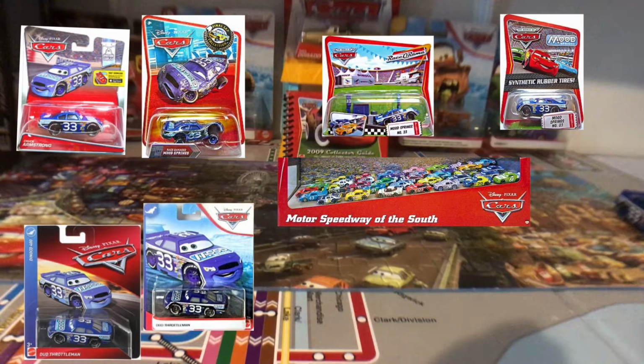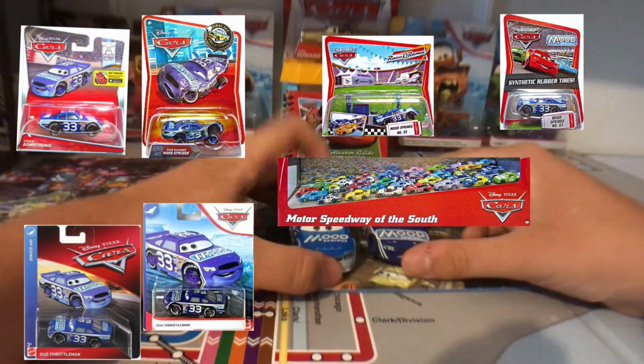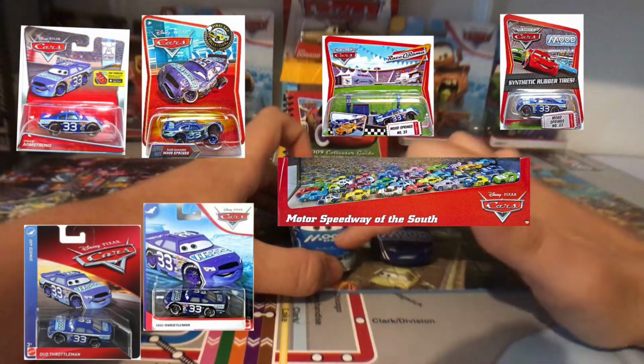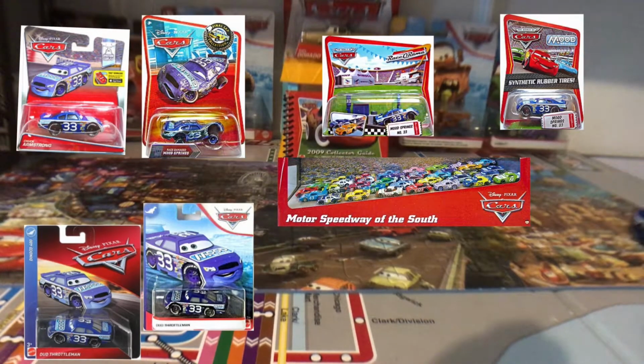Oh, come on, Mattel. Mattel getting names wrong sucks. Mattel needs to get their names right. This is Chuck Armstrong, and this is Dud Throttleman. Dud Throttleman's on the left, Chuck Armstrong's on the right. Just so you know. Let's get back to his releases from the past. I'm sorry if I'm ranting about Mattel getting names wrong.